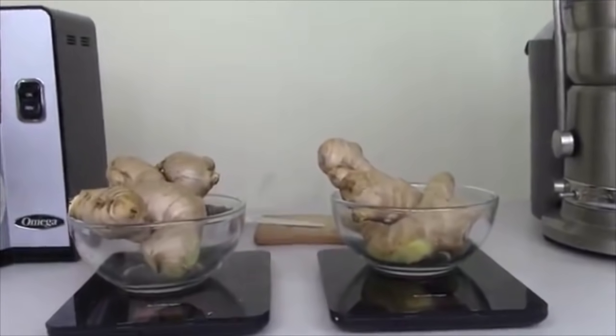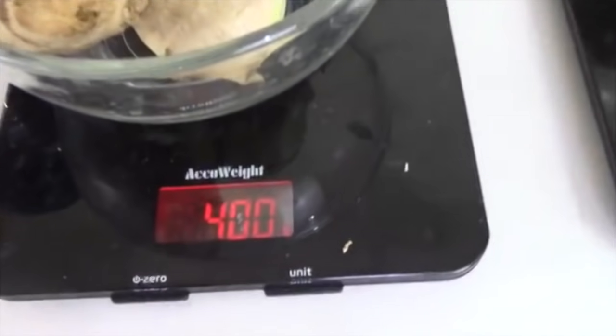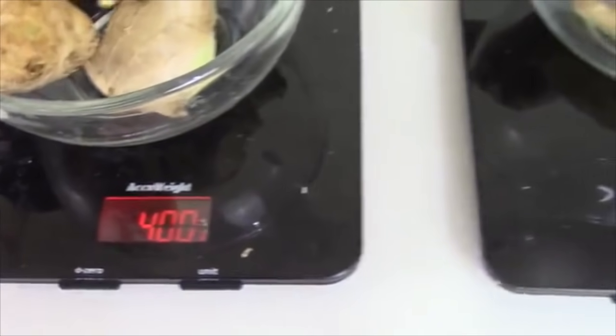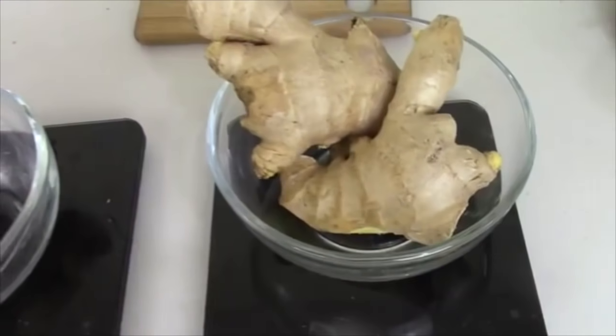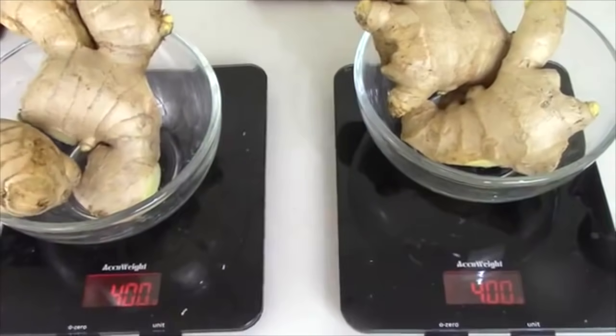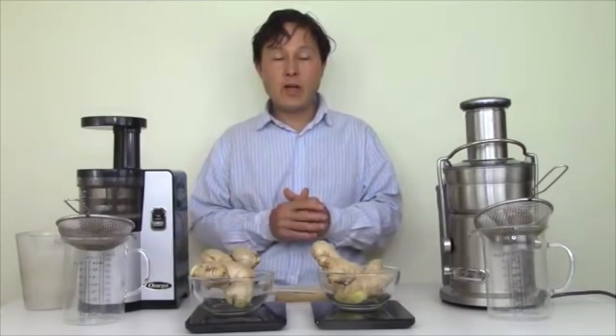Alright, let's go ahead and check the scales. 400 grams of ginger on each. Looks like we have 400 grams on this side and also 400 grams on this side of nice huge ginger to juice, so it looks like we have a fair fight. Alright, so you guys saw that we have a fair fight. We got the weigh-in done.